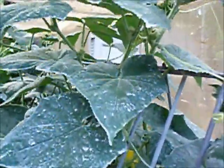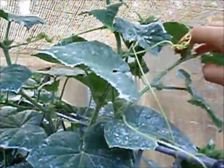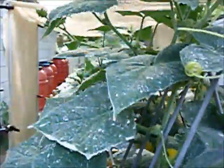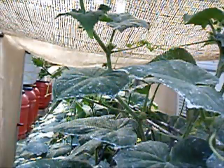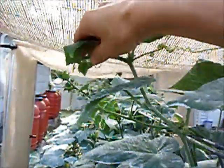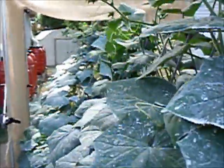But like I said, once these get a little bit bigger, I'm just going to train them down the other side of the trellis, hopefully. Or I'll just have to top them off. I hope I don't have to do that. I'm hoping that they'll grow down the other side of the trellis.